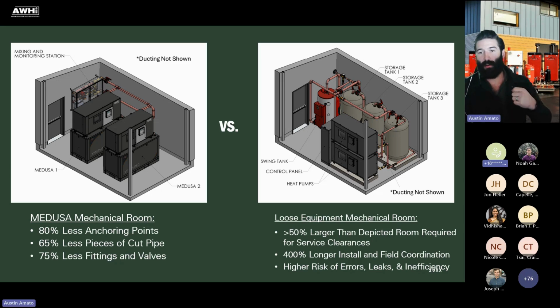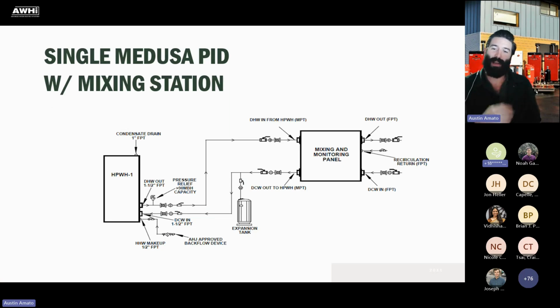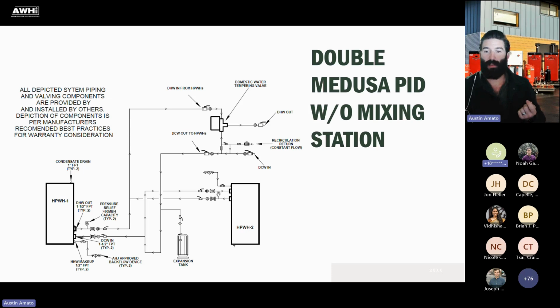So this is a piping and instrumentation diagram here of a single Medusa system that comes with our mixing and monitoring station. Just putting this out there so you could visualize even better how you would actually pipe one of these. This next piping and instrumentation diagram is a little bit better of a depiction of what that previous mechanical room looked like with two Medusas inside of there. This one doesn't show the mixing and monitoring station, but I like it because it's just demonstrating that we are running the system as a return to primary.